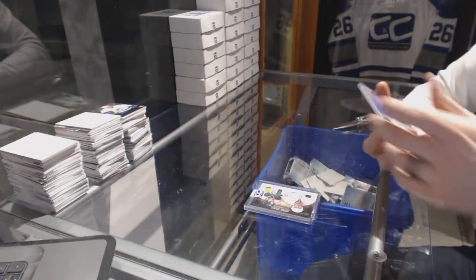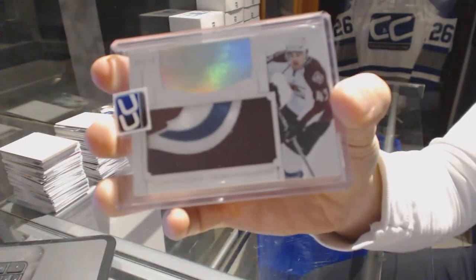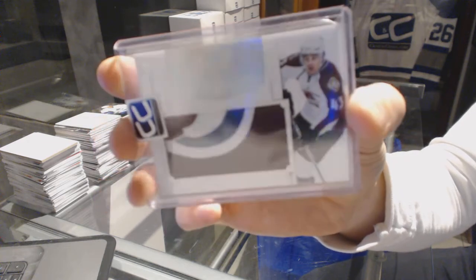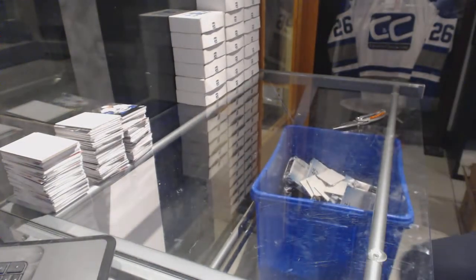And we've got an 11-12 Dominion Mammoth patch, numbered 9 of 10, Cameron Gaunce.